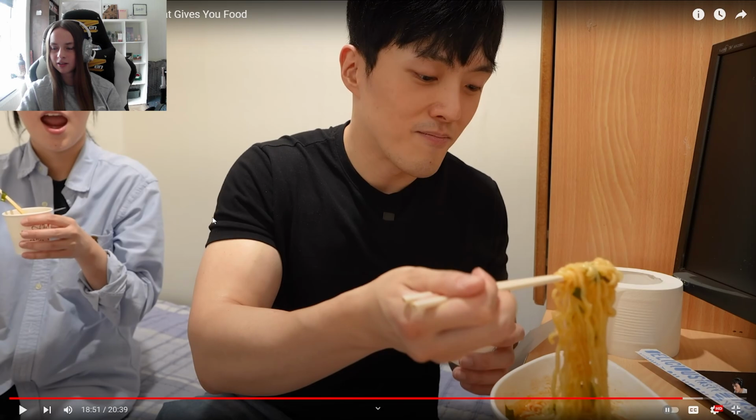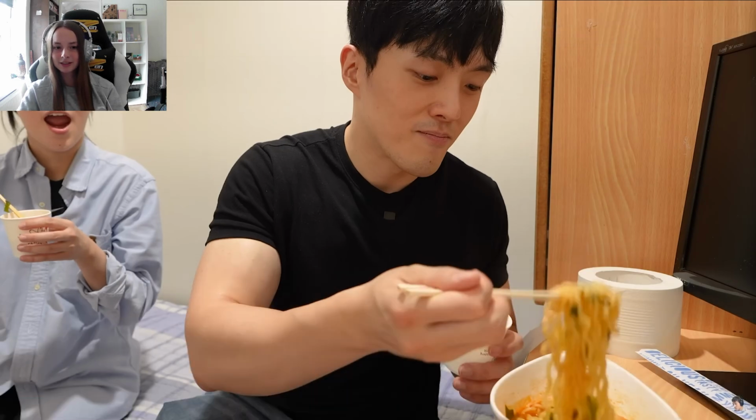Less than $1? Well, the UK is scamming people out of their noodles here too. I have not seen noodles here for less than $1. Well, where I live, I don't know, somewhere else in the UK might, but where I live, it's probably like £2 something for noodles.